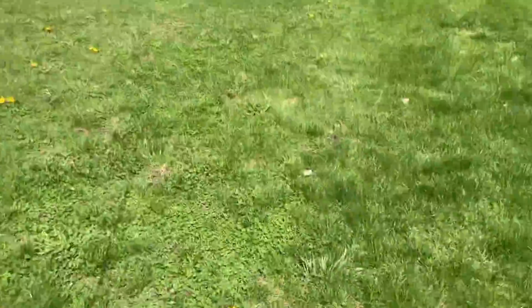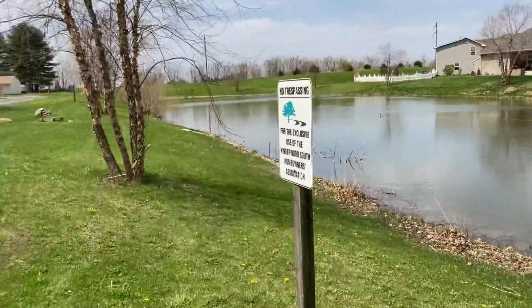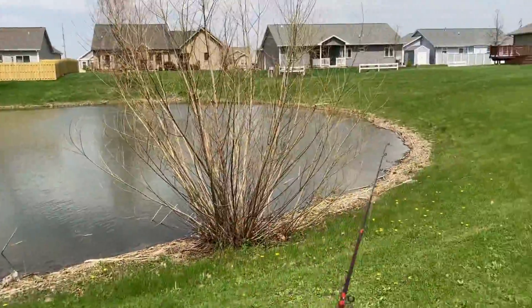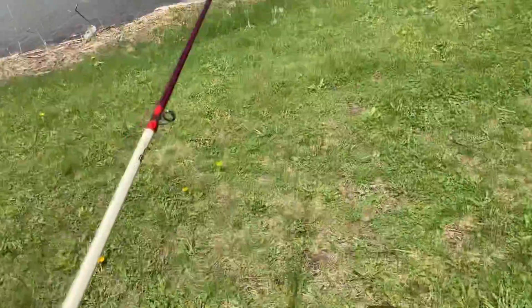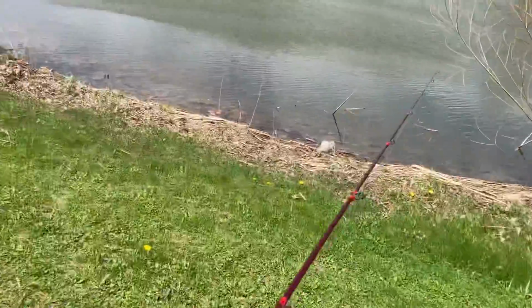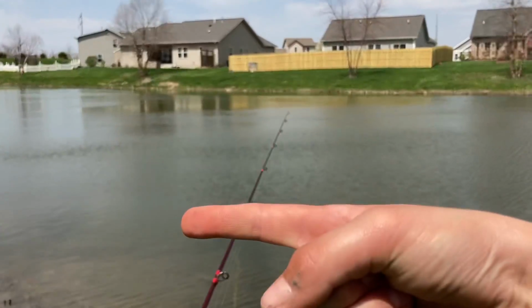Alrighty guys, welcome to the area that I'm going to be fishing today. This is the pond here. Just a nice little pond. We're probably just gonna start right here and work our way that way.